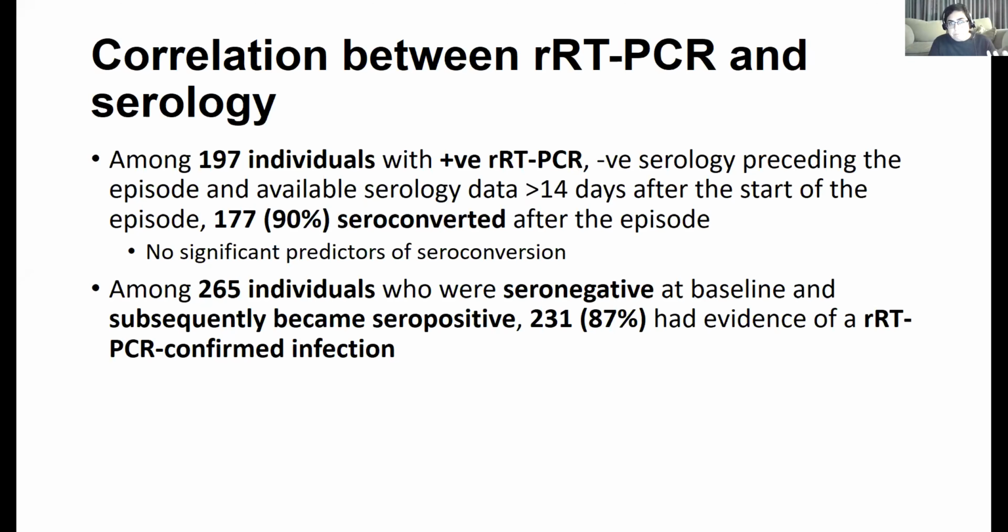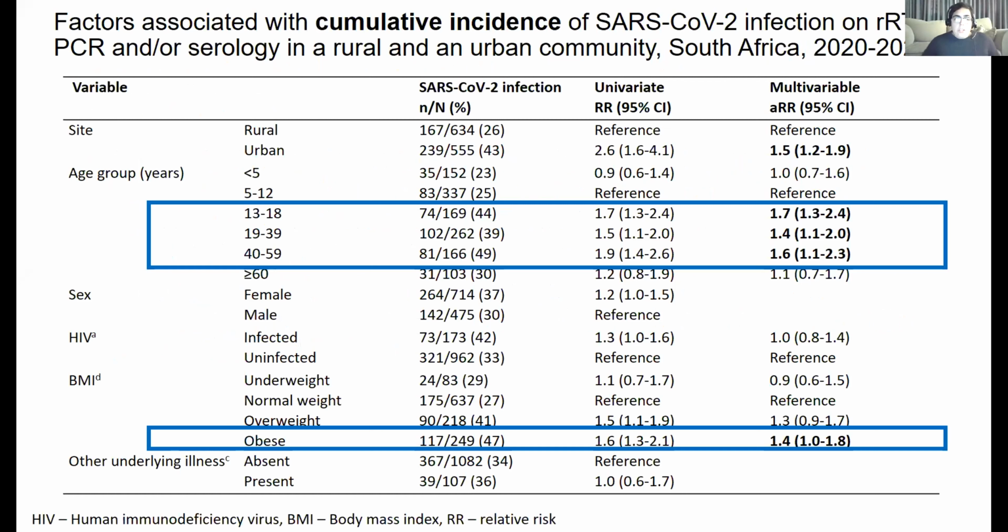Now, just to go into a little bit of the multivariate analysis, this figure looks at factors associated with infection. So who was at risk of getting infection more? You see the urban sites had a higher attack rate. This confirms the middle age groups, 13 to 59, had the higher attack rate. And then the only other interesting result was that people with obesity also had a higher attack rate. Interestingly, for HIV, there was no association. The odds ratio was 1 for acquisition of infection.